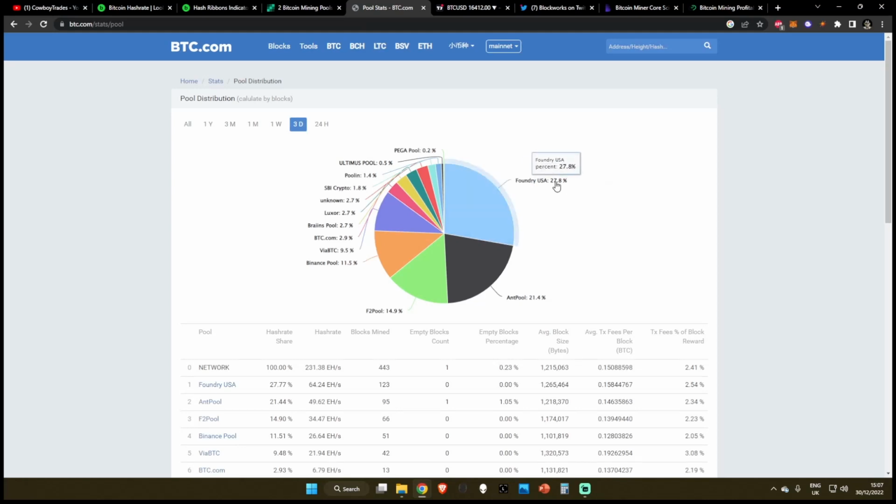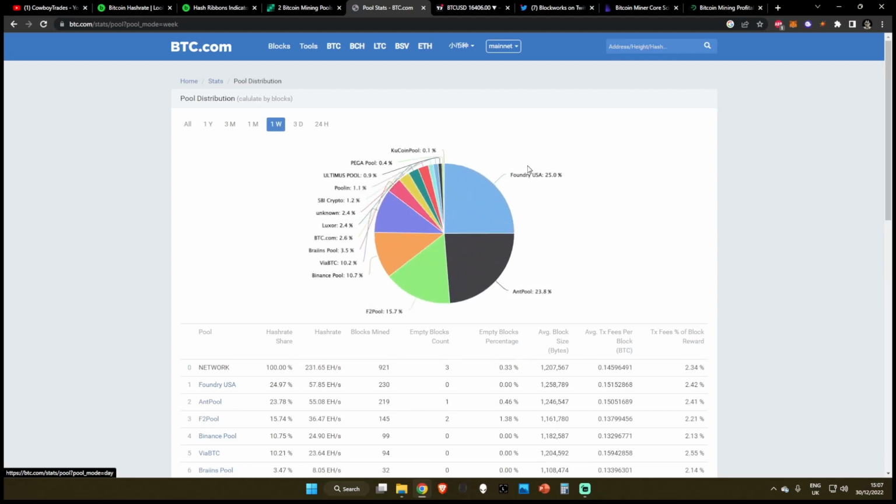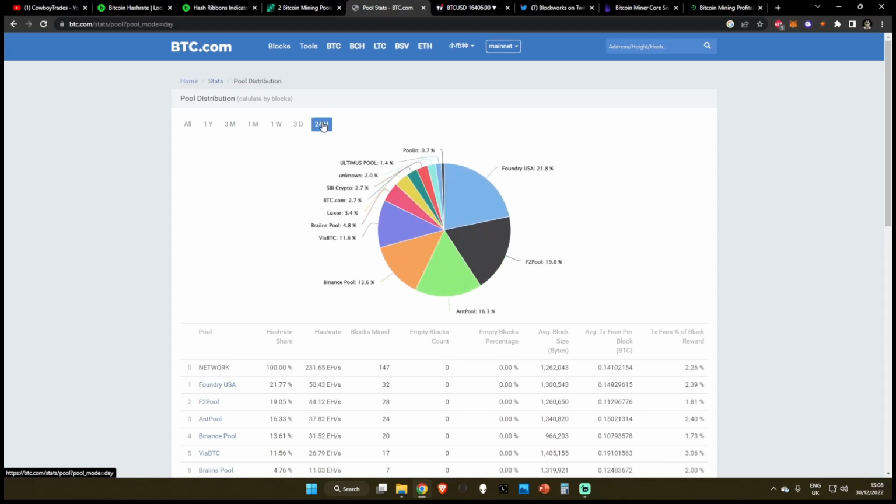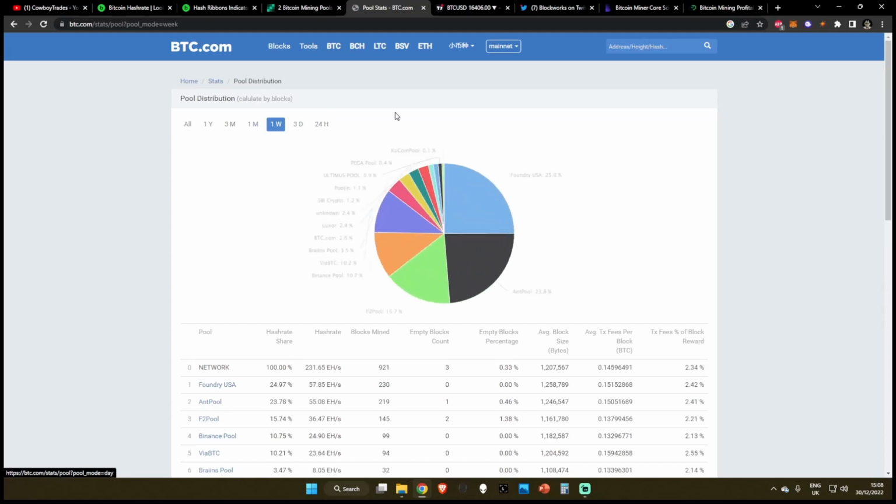Foundry USA holds 27.8% of the hash rate at this moment in time, and also Antpool holds 21.4%. If we come over to the weekly time frame, you can see these collectively are roughly about 50% of the network. In the past 24 hours, it's become a little bit more decentralized with F2 Pool taking over some of the mines.